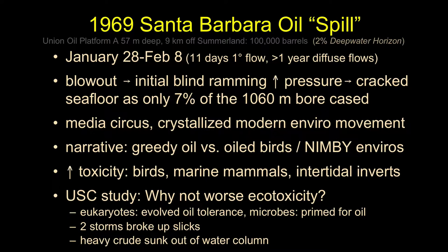That sets up a study that's funded by the oil companies, done by the University of Southern California, which basically says, hey, how come everything didn't end? Why wasn't the world over? And what you hear is, oh, well, there's a lot of natural seep that happens, right? That's the tar that Chumash are using to fill up their planks, their tunnels. So that's always been here. So the critters that are here are just used to it. It's cool, right? Don't stress.